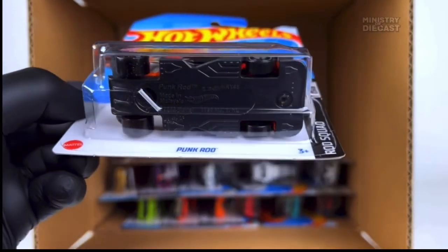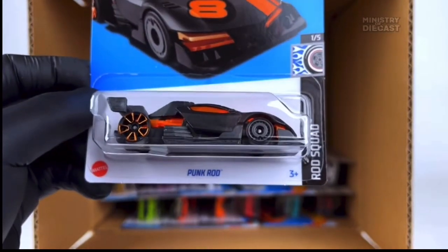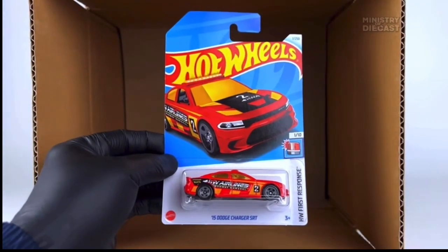I've never seen a Hot Wheel with white wheels to represent snow. Really interesting look on that. I actually really do like it. They've done a great job on that thing.